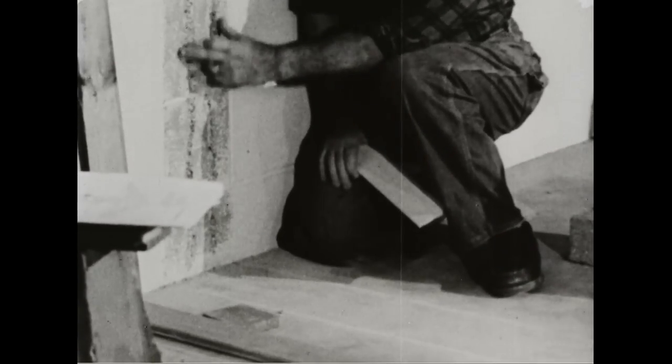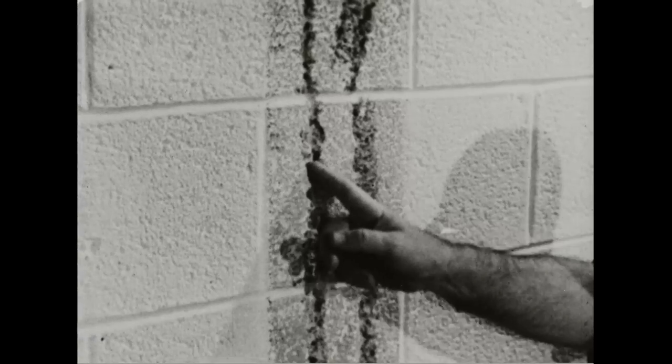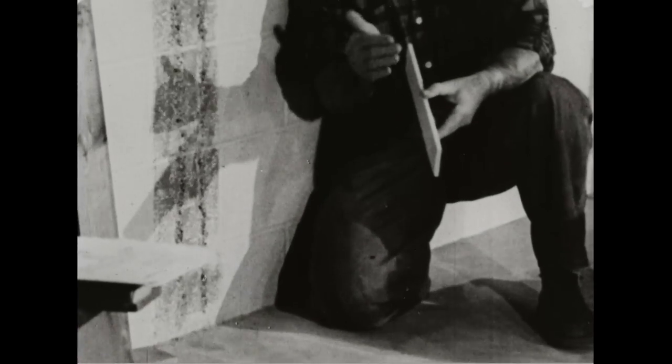Now, you may wonder why we have scored this. Well, I'll tell you, we have removed the paint so that when we bring this wall up against here, there will be a good bond, and this scoring helps to make a good bond. You have to have a piece of wood that's 3/8 of an inch thick, because 3/8 is the exact thickness of the mortar joint between the blocks.